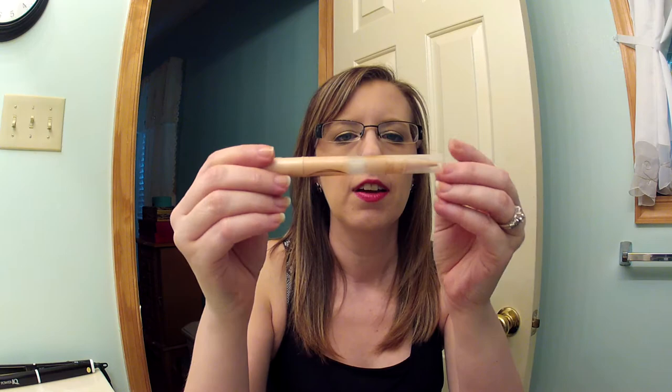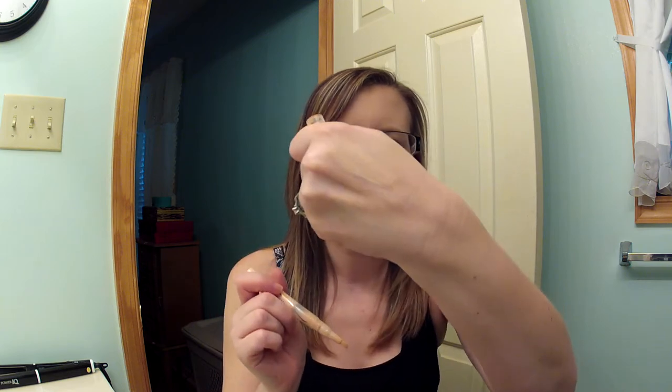Then I have the Maybelline Dream Lumi Touch Highlighting Concealer. This is a great concealer for under the eyes. It comes with a little brush. It clicks up like this. And then you just put it on. It's a brightener. Love it. You can put it on anywhere you want to highlight your face.